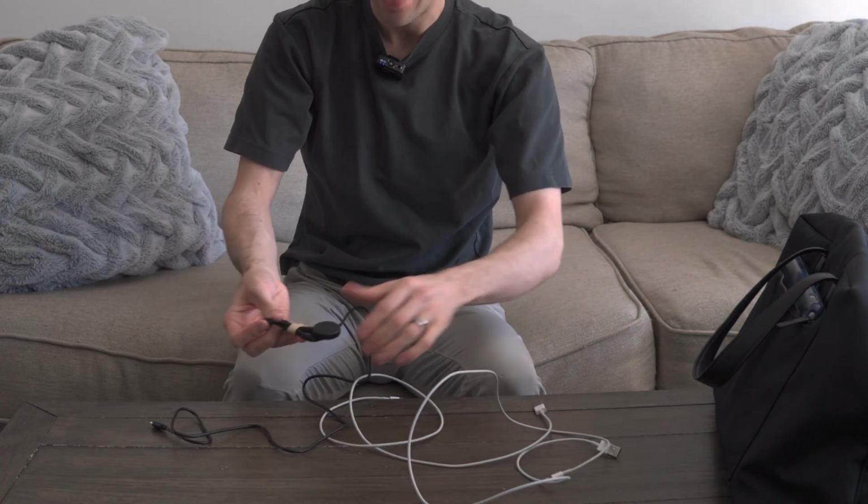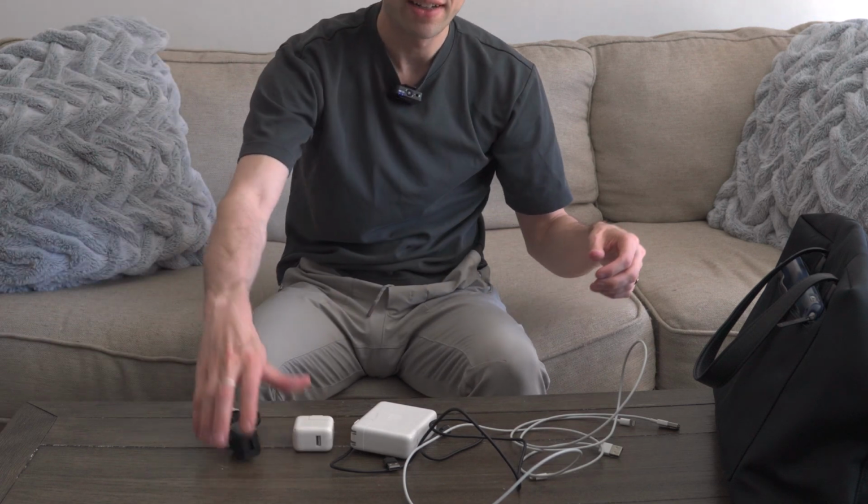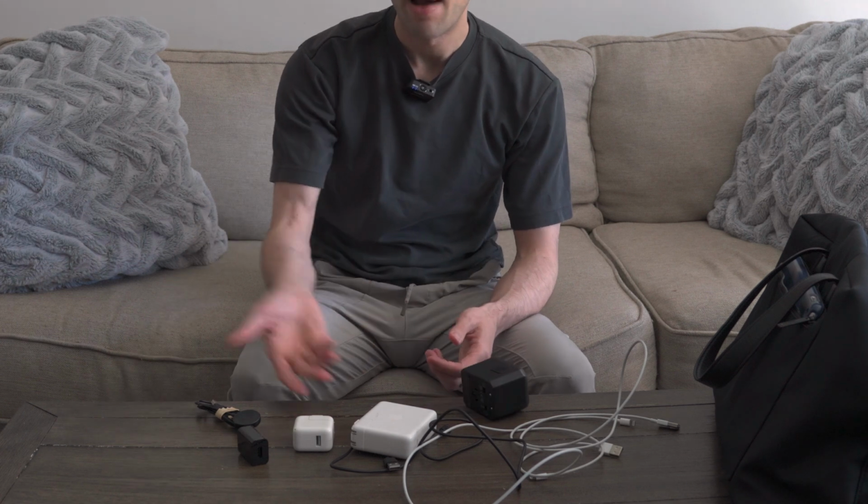I'll bring a charger for that. Obviously I gotta charge my laptop. So all these things are gonna require their own power bricks. And let's say you're traveling internationally, all these things are gonna require their own adapter. So I have this one here. I don't have an adapter for each of these.